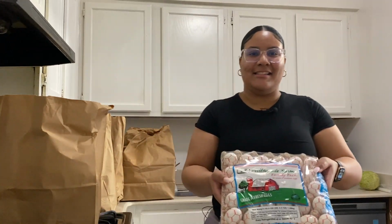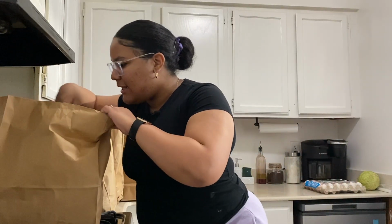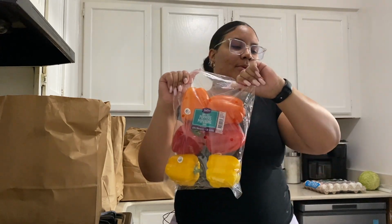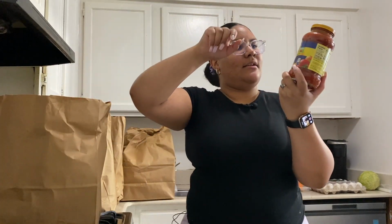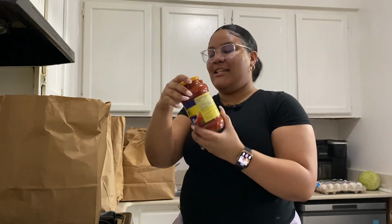Okay guys, so let me show you what I got. So the first thing that I got are eggs. So the next thing that I got are some peppers, because I like to cook with peppers to put them on the meat and stuff like that. So then I got two of these ragu sauces because I'm gonna make pasta. So this is what I use. I got two of these.